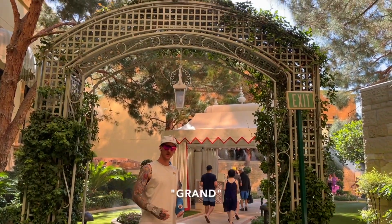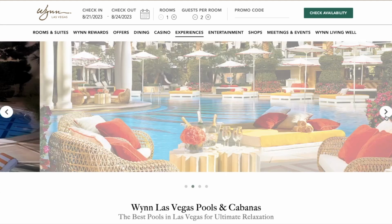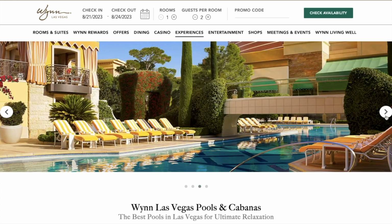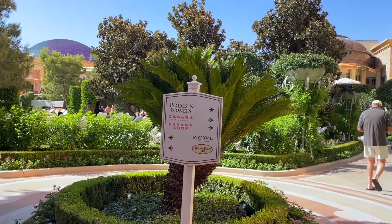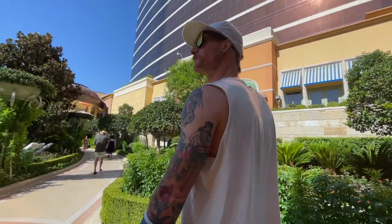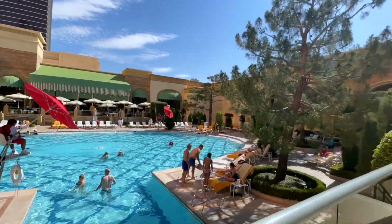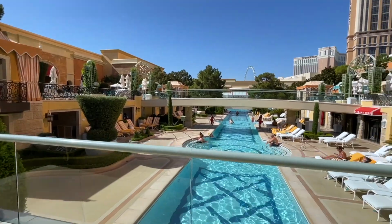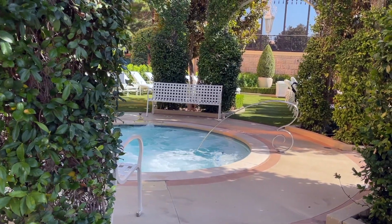Entrance. Grand. Next on our agenda was to check out the pool. And if it's anything like the photos, we were in for a treat. There are a total of 4 pools available for Wynn Hotel guests between 9 AM and 7 PM, including an adult-only European pool with a topless optional policy, which for obvious reasons we could not film, and 2 jacuzzi spas.